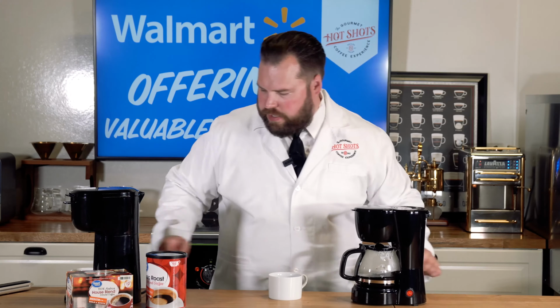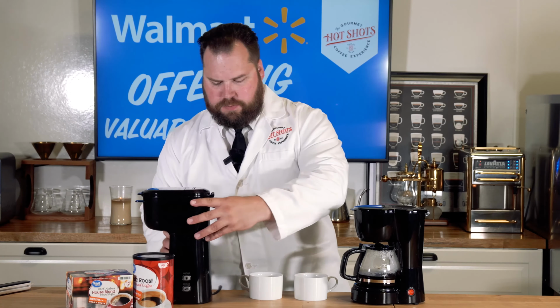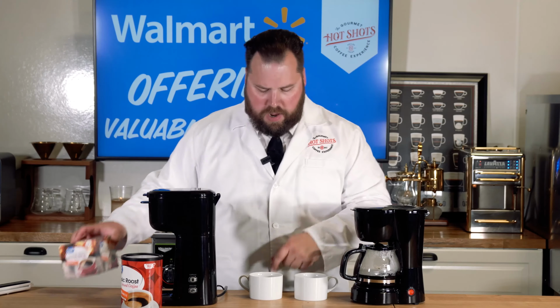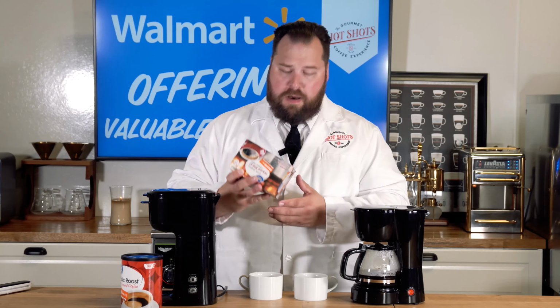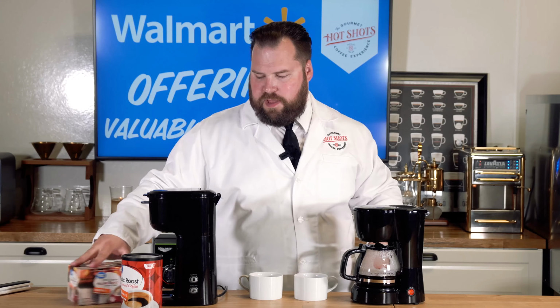Okay, we got this unit here. This one is cooled down a little bit. So this one on the right is from the pod unit. This guy right here, which I'm gonna bring over here so we can see it again. Remember, these coffees are both Walmart brand. The pod one that I'm going to taste here is the 100% Arabica House Blend ground coffee. It's a medium, bold, and nutty flavor notes, supposedly. So let's try that.